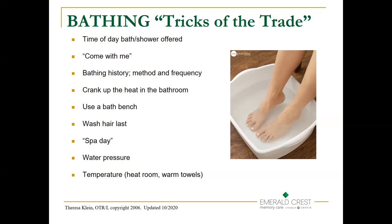Some people that I've worked with had never taken a shower before. So our attempts at showering twice a week were not met with a very happy response because they'd never showered before. Why am I standing up to bathe? I usually am in the bathtub. So asking about preferences is really important, sticking with the time of day that was normal for them.